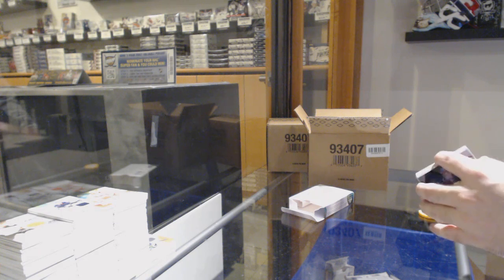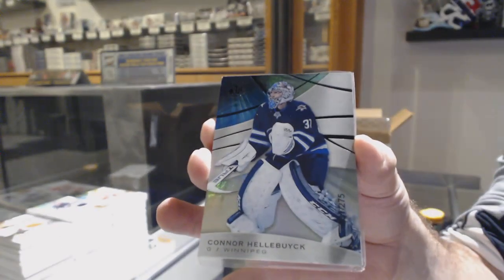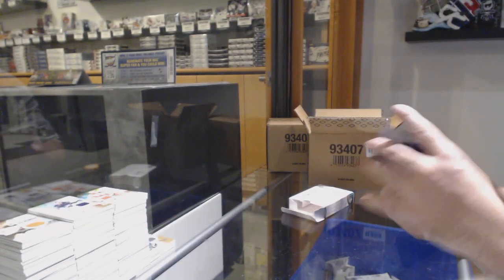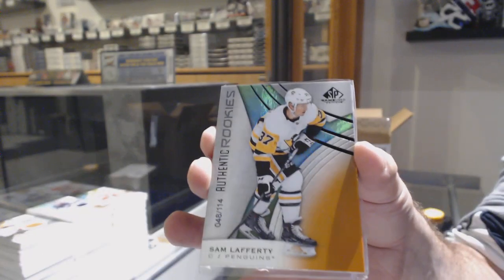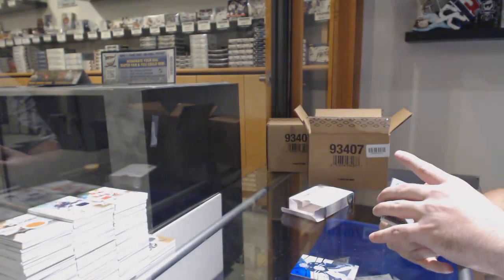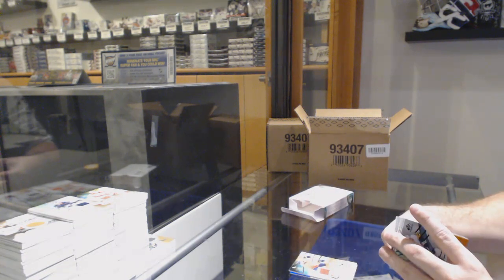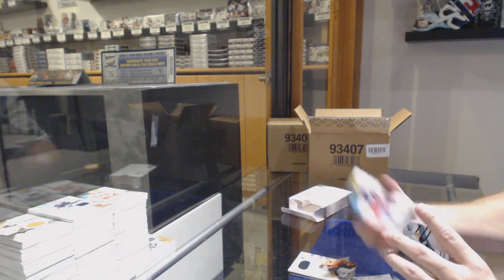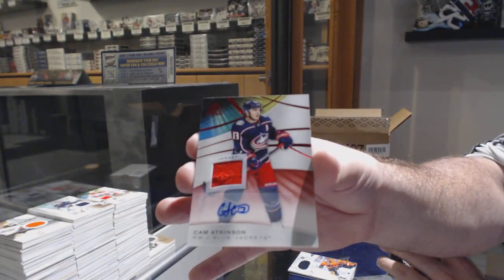We've got a sleeve. I think I know what that means. 275, Connor Hellebuck. Doesn't that mean a jersey number? Number 114, Sam Lafferty. Orange rookie. I'm going to go from the back. Aaron Ekblad base jersey. Stadium series of Nolan Patrick. Cam Atkinson base jersey auto.